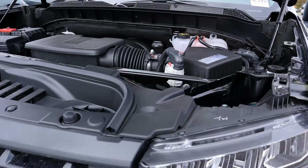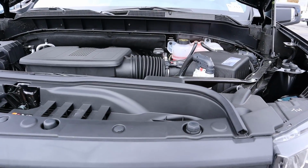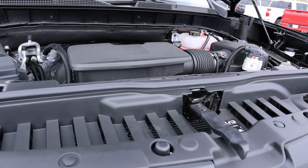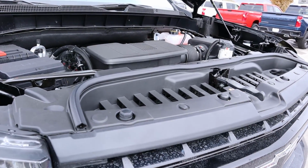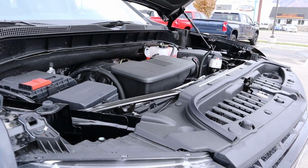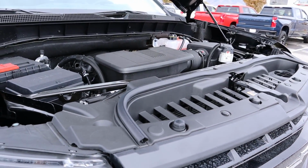Under the hood of this particular RST, we have the naturally aspirated 5.3 liter V8. It actually gets 16 miles per gallon around town, 22 on the highway. It goes through an 8-speed automatic transmission. Power outputs are 355 horsepower and 383 pound-feet of torque.